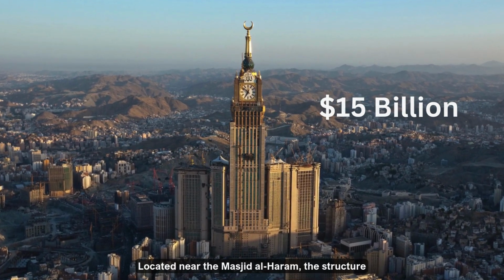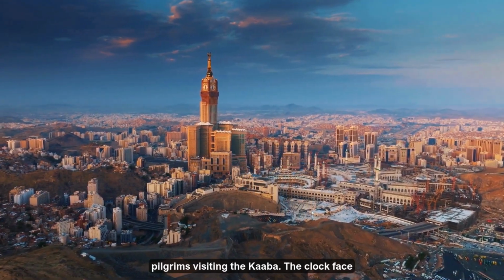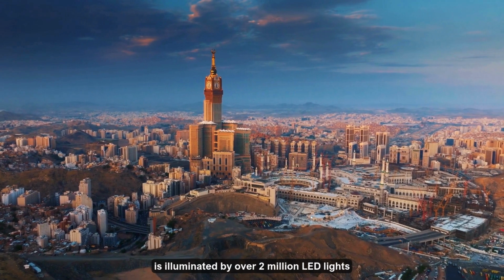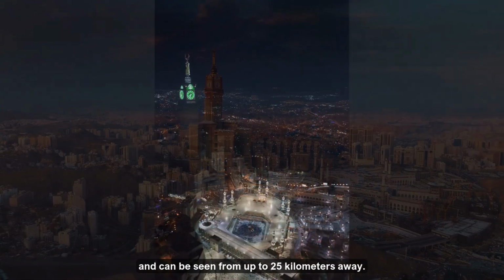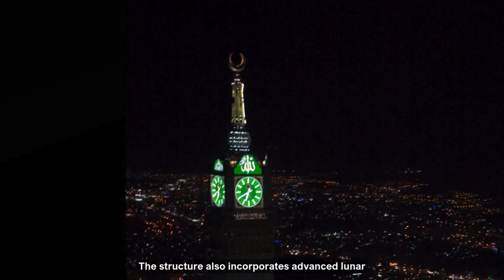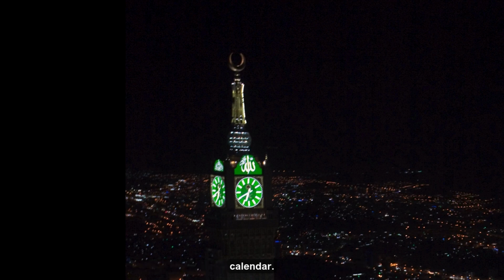Located near the Masjid al-Haram, the structure serves as a focal point for millions of pilgrims visiting the Kaaba. The clock face is illuminated by over 2 million LED lights and can be seen from up to 25 kilometers away. The structure also incorporates advanced lunar observation equipment to aid in determining the Islamic calendar.